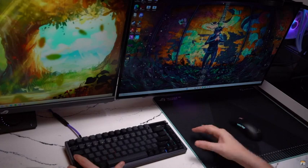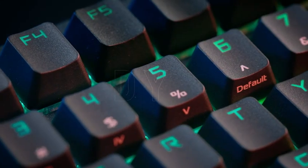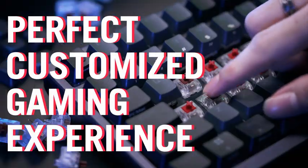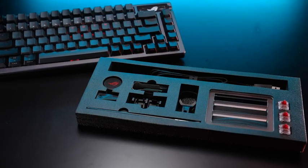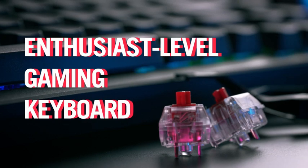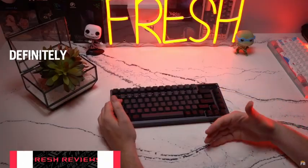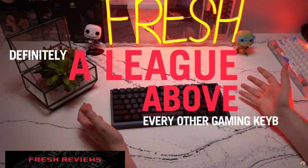That's the best feature, is the fact that this is hot swap, so I can put any switch that I want to put in this board and have my perfect customized gaming experience. Essentially, ROG made an enthusiast level gaming keyboard that allows gamers to also get a taste of higher end customs. It's definitely a league above every other gaming keyboard on the market.